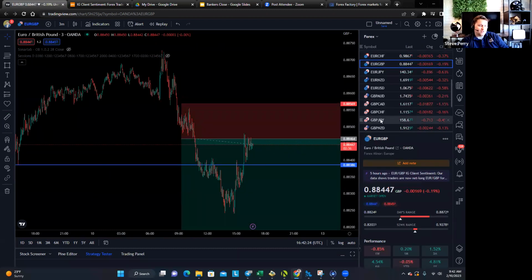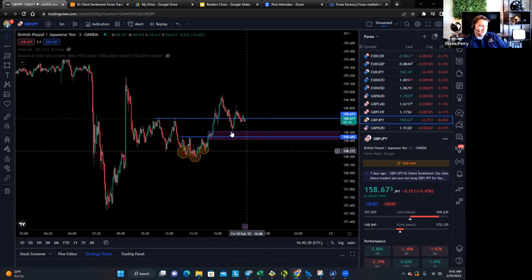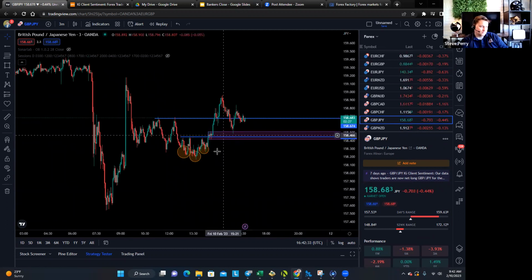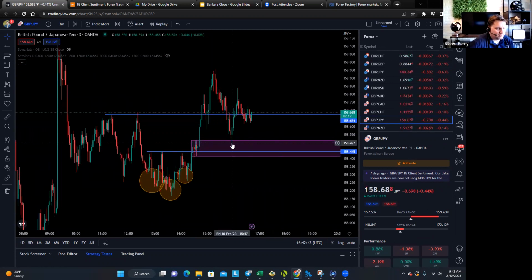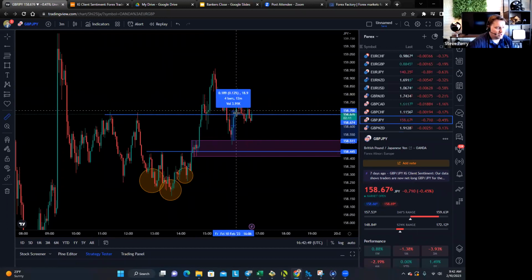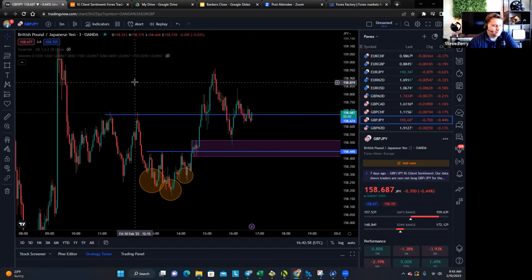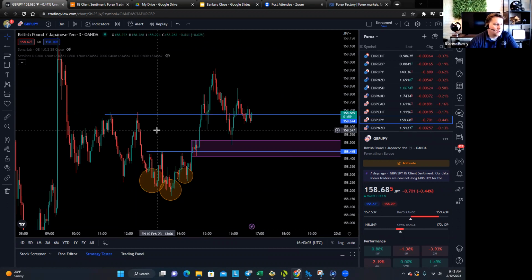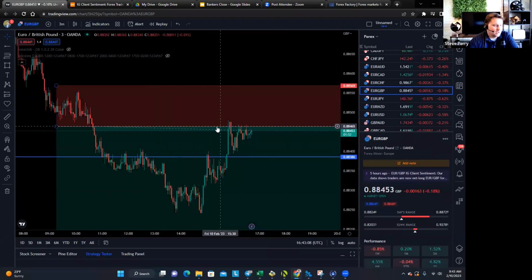And then let's see, are there any opportunities on that pound yen? Not really. The opportunity was right here. Let's see, when did that happen? That was basically at the start of the hour. Yeah, basically right when we started the class, maybe a few minutes before, that's when that opportunity right there on the pound yen existed. That's fine. Yeah, we'll see what this does.